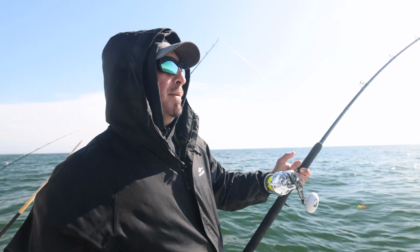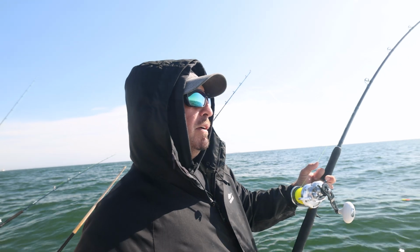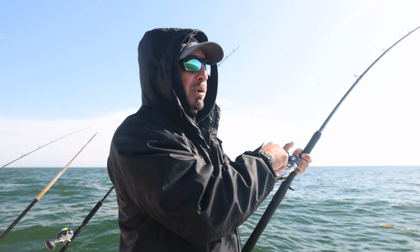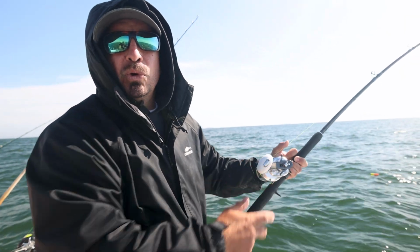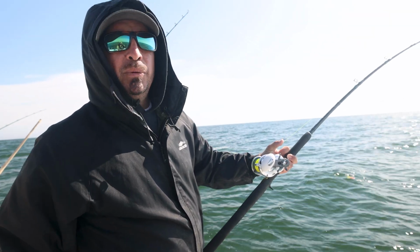I mean, this is prime time for big fish here in New Jersey. This time of year in mid-May, it's been a little bit colder this year, so the water temp is still colder than it normally would be. But this is a big fish time of the year, mid-May, off of northern New Jersey. These are some of the biggest stripers you're gonna find anywhere in the country.